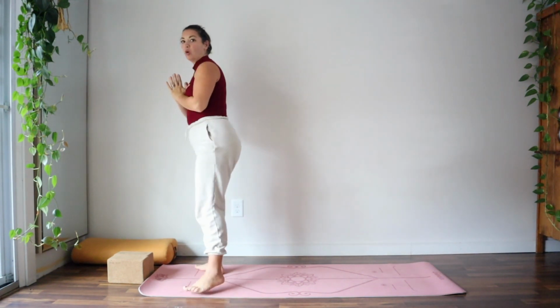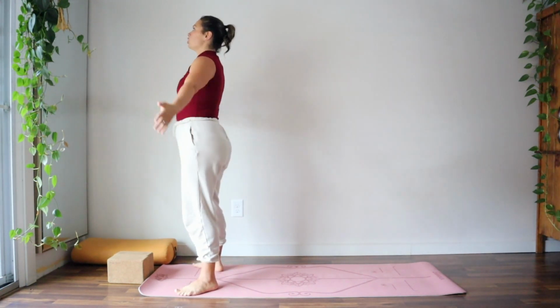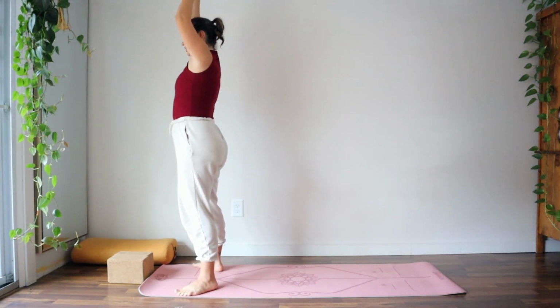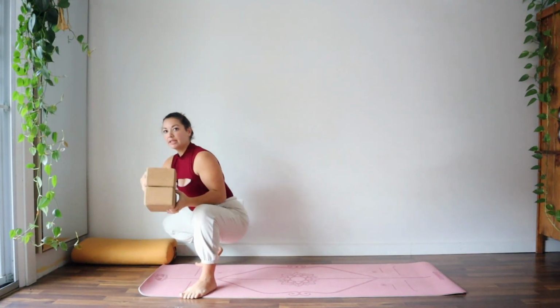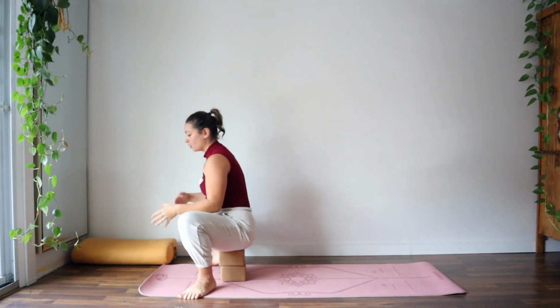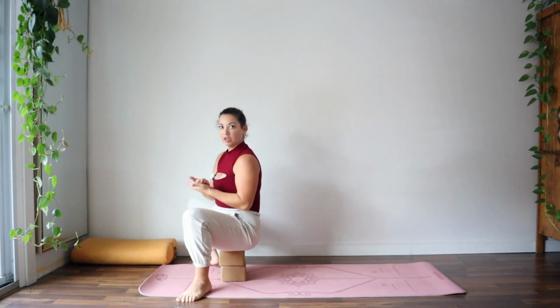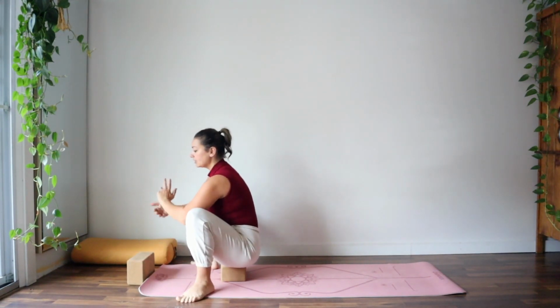This time we're going to hold it for a few breaths. So if you need those props, grab onto those. Inhale, reach up, palms come to touch, and then exhale, sink all the way down. So if you have two yoga blocks, you can stack them on top of each other. Sit on top of them like this. So if you don't have that and you need to stack a bunch of pillows on top, you can do that. Or if you feel comfortable, definitely just sink down into that pose.